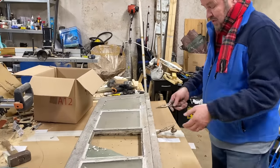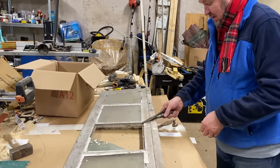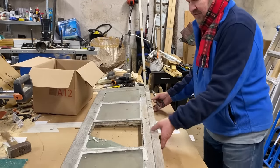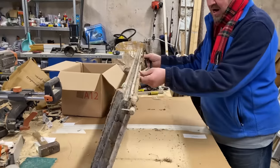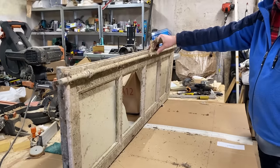So, what we're doing here is I am taking this piece of glass out so Stuart can cut through here with the oscillating tool. And he also has to take the hardware off. Our current windows are 100 years old. This window is older than they are.